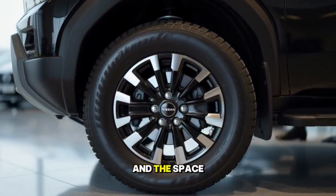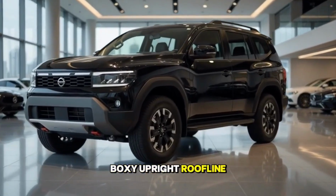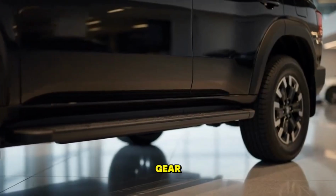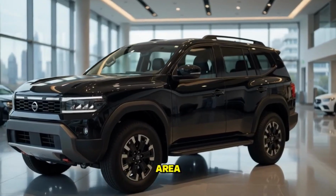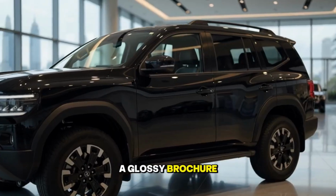And the space in the back is fantastic. Because of that boxy, upright roofline, your passengers have miles of headroom. The cargo area is vast, with a flat loading floor and plenty of tie-down points for your camping gear, your dogs, or your mountain bikes. They even kept a nod to the original with a clever storage compartment built right into the rear cargo area. It is a cabin designed for real life, not just for looking pretty in a glossy brochure.